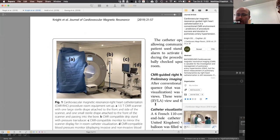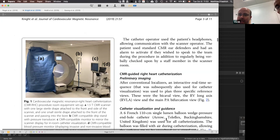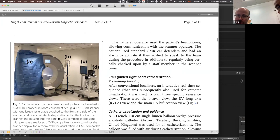In terms of the equipment, as I say, the scanner is entirely standard. The drapes on it, as you can see, are just a femoral angioplasty drape. There's an MR compatible drip stand. D is the MR compatible blood pressure monitor, which is obviously invasive as well as non-invasive. And again, it's just standard kit in a scanner. The only maybe slightly non-standard kit is C, which is the in-room monitor. But in MR terms, they're actually fairly affordable. There's a few of them out there. And it came with our scanner because we knew we wanted to do this procedure.